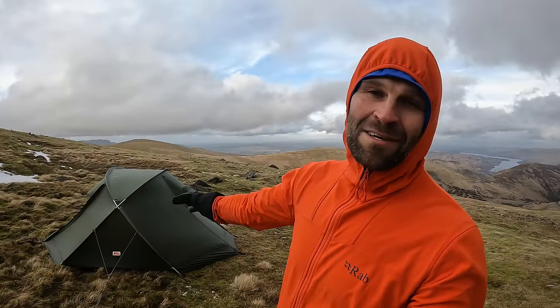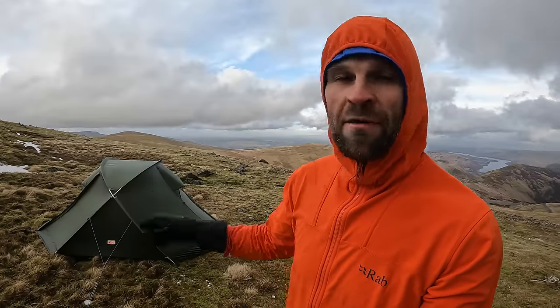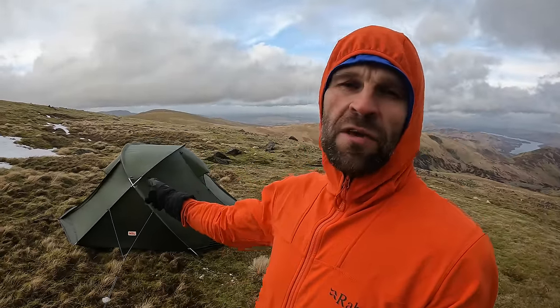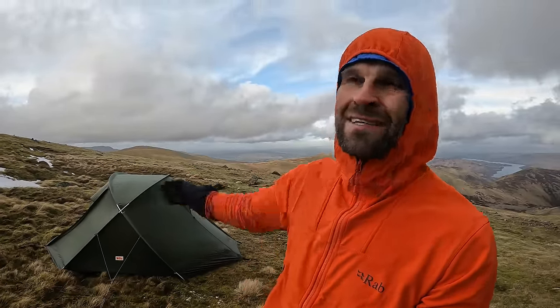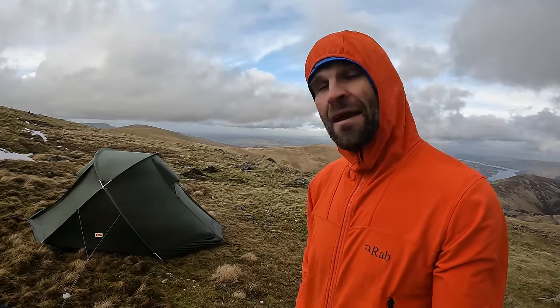Anyway, the tent is up and she is looking beautiful. This is the Abisko View 2 tent from Fjällräven, and it's a 3-season tent really, because it won't take the snow loading on top because it's quite flat. But I've had it out in some pretty gnarly conditions and it definitely copes with it, so it will definitely be our safe house for the evening. But I need to get inside because it's absolutely Baltic.